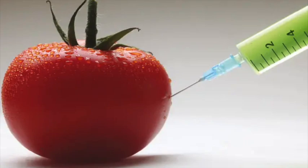I want to choose foods that are good for me and the planet, but with so many options, it's hard to know what's best. Awareness campaigns are crucial in empowering consumers to make informed choices. By understanding the issues and supporting local, sustainable agriculture, we can shape a healthier and more equitable future. As the debate continues, it's clear that finding a balance between innovation and tradition is essential. By working together, farmers, scientists, and policymakers can harness the power of technology while preserving the integrity of our natural world.